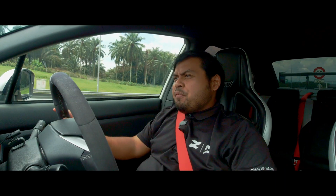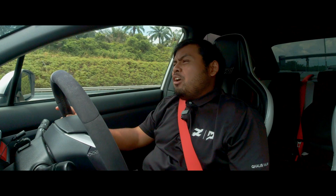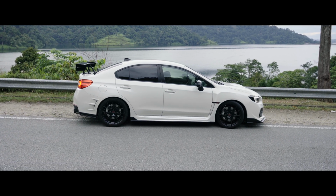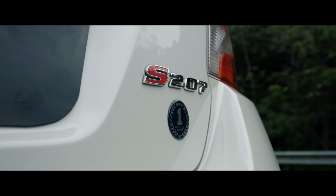Welcome to the Subaru WRX STI S207 NBR. Now, take a look at that NBR name, because that's what makes this thing utterly special. Subaru only made 400 of the S207, and out of that 400, only 200 of them were in the NBR form like this.